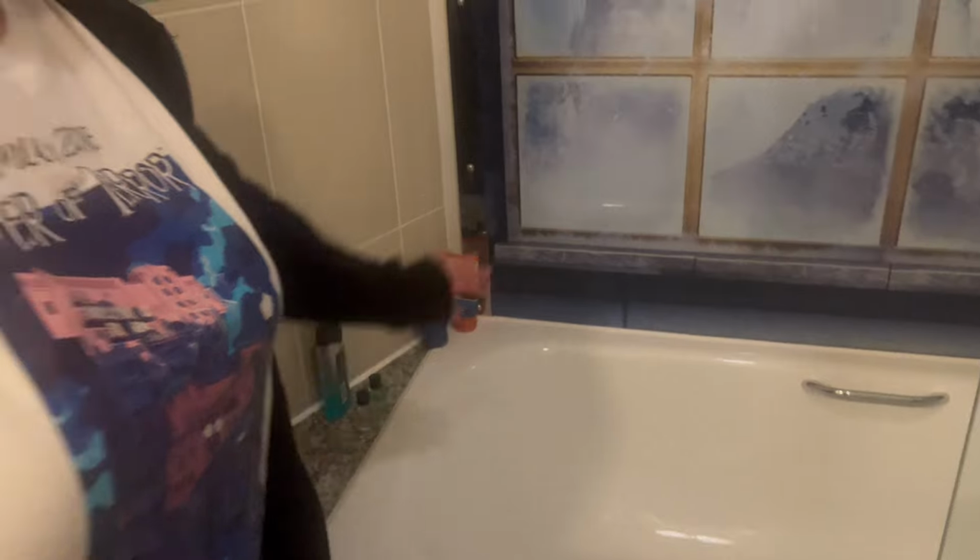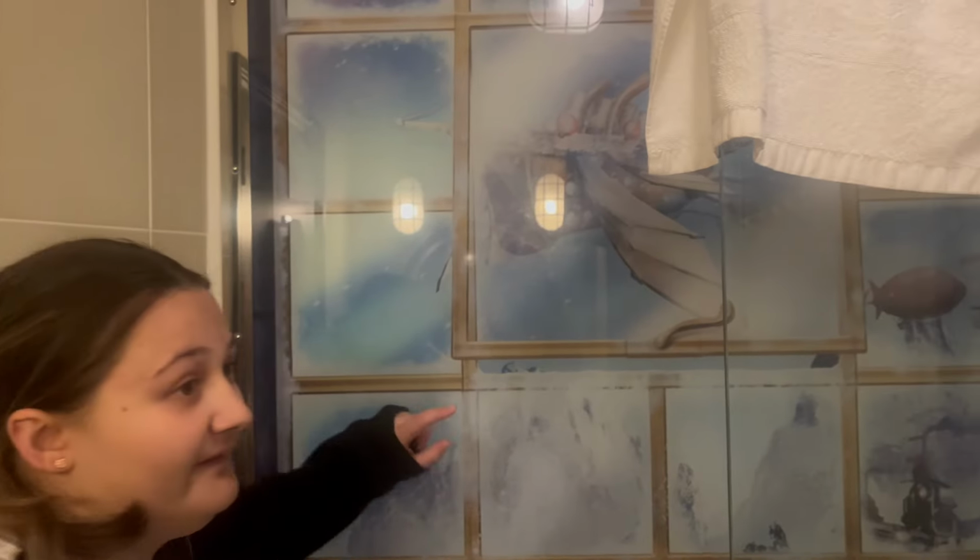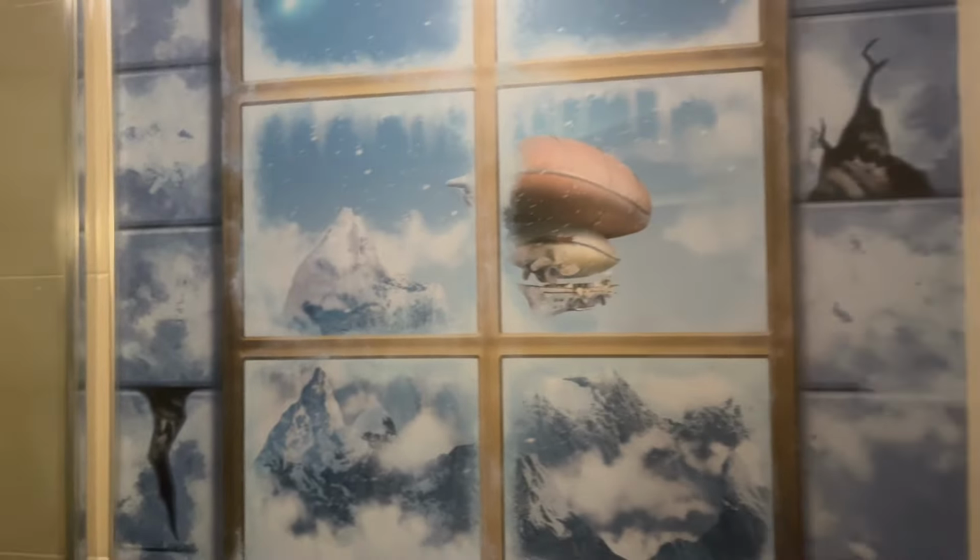This is definitely bigger than the Splash already, like the room. Oh, it's huge in comparison. Let's go have a look at the bathroom. Come on, come on. It's a big bathroom. I like this a lot. This is really nice. That's awesome. Nice mirror too. This is the room.